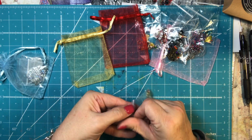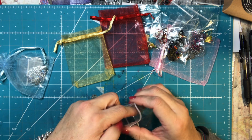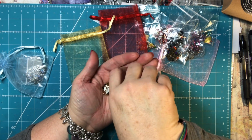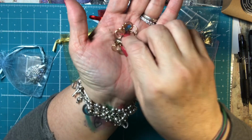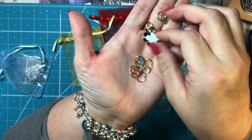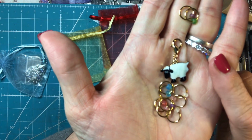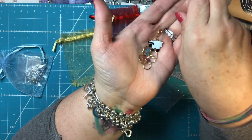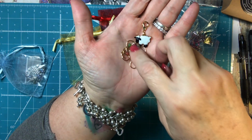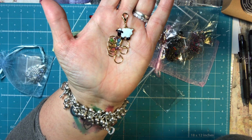And this one is a little sheep. And she said that she hopes the sheep and llamas make you smile, and they sure do. Oh my goodness. It's so cute. I don't know if you can see his eyes, but I hope you can because they're so sweet. And then this one has kind of pastel with the gold. Like there's purple and blue and green and white.